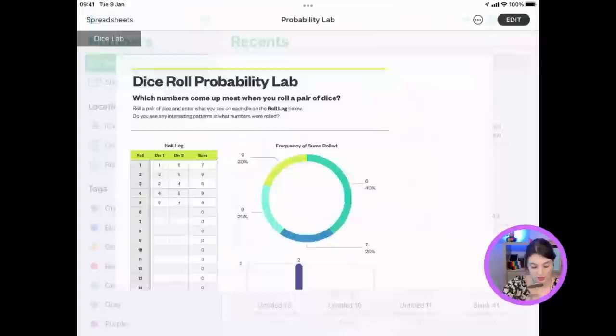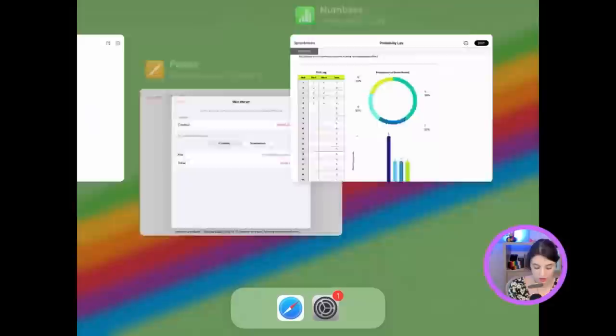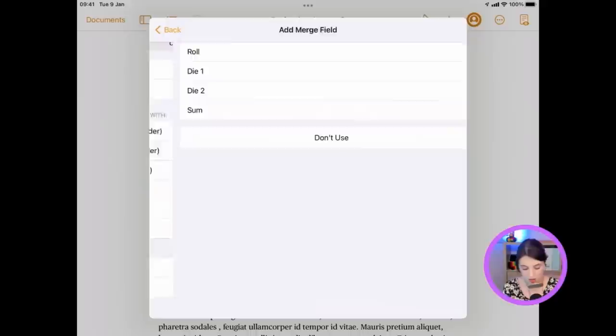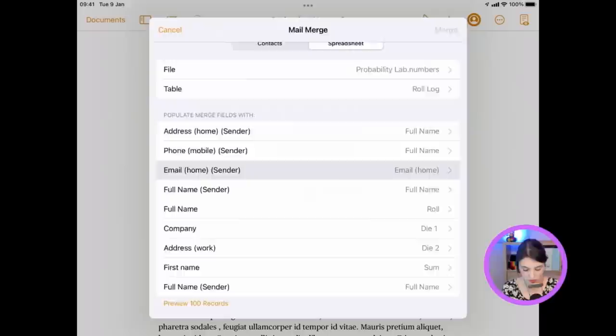So row one, and then which die, and then the sum of the outcome so that as I add more information, I can do more things. Now, this is not necessarily going to be the most exciting letter I've ever written, I have to say, but I can just fill in these bits of information automatically from this table. And so I'll do that. And what I'll do is I'm actually just going to select my full name, and I'll just have that input the full name everywhere instead of all my personal details, just because I'm not quite sure what contacts is set up to on this device.